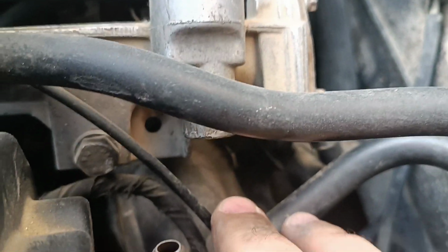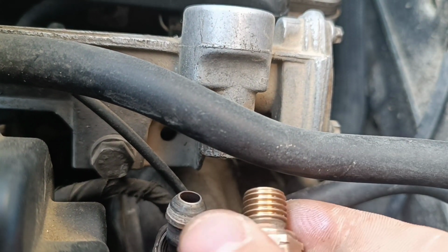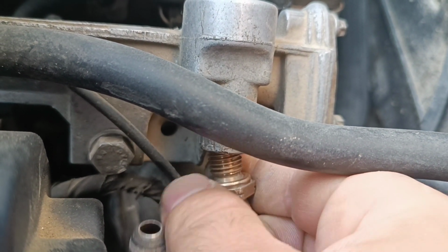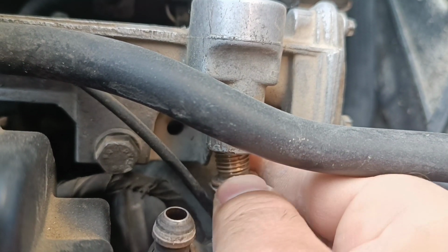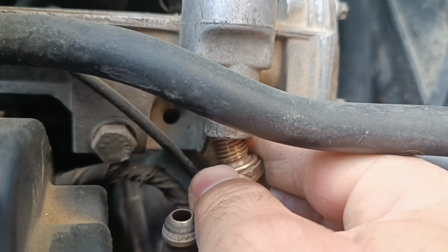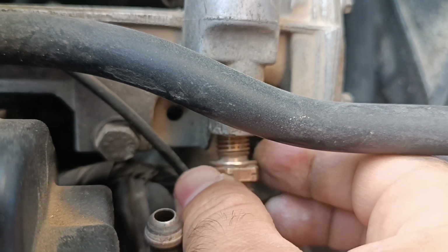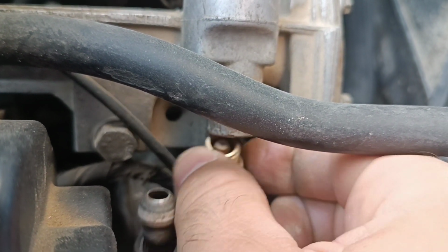It's located in this part, the fuel rail. It filters the fuel from particles entering the injector. And the microfilter must either be changed, or you can clean it and purge it.